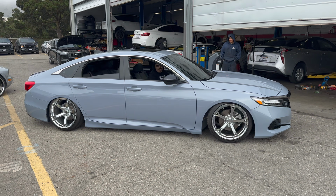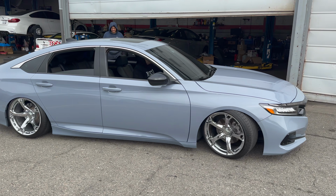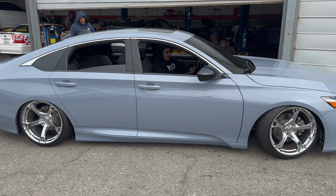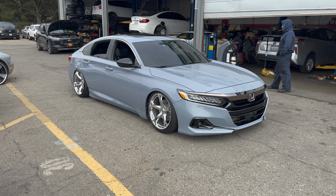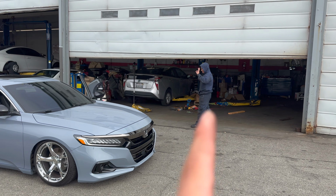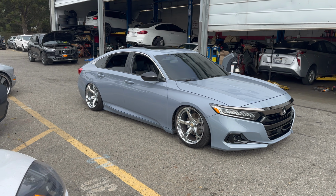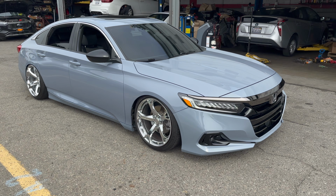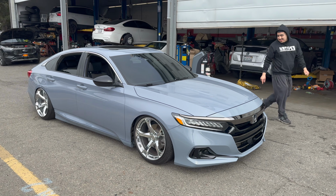Check them out. That looks tough. Let us know what you guys think. Are we building out this Honda Accord the proper way or what? The boy Oscar approves. The color combo is nuts. Not to mention the fitment we've achieved. Might run a spacer in the front. We'll see what Johnson decides.